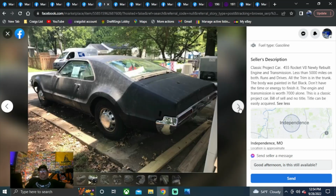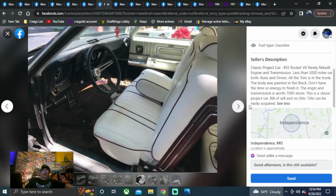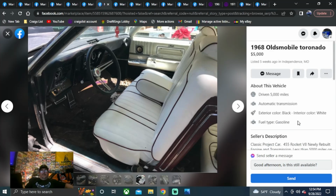Interior looks like it's a burgundy and white. The engine definitely looks like it's been cleaned up. It says bill of sale, no title. So there's your catch. That was Missouri.